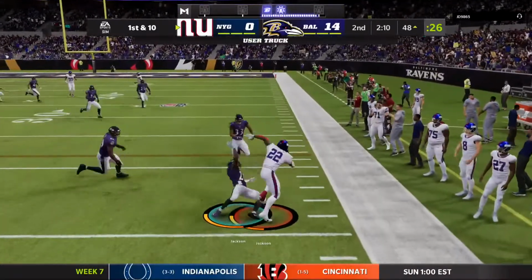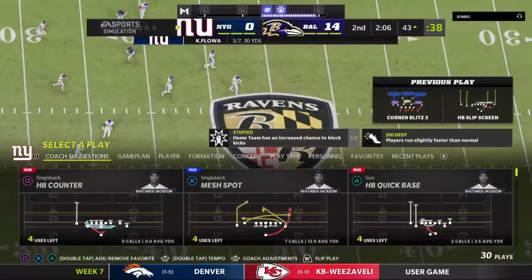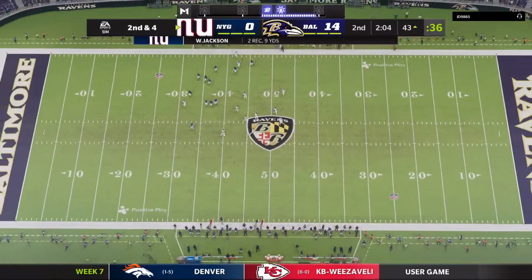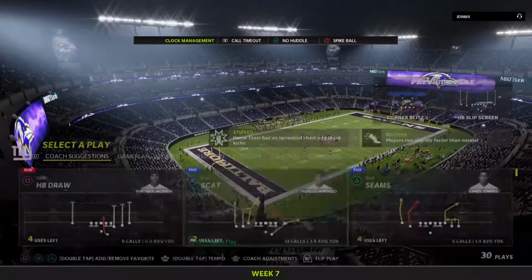Here's a throw out wide, complete to his running back right side. And a 6-yard gain gets him right around the 43. It's a pickup of 6. 2 minutes to play, 1st half. It's 14-0.